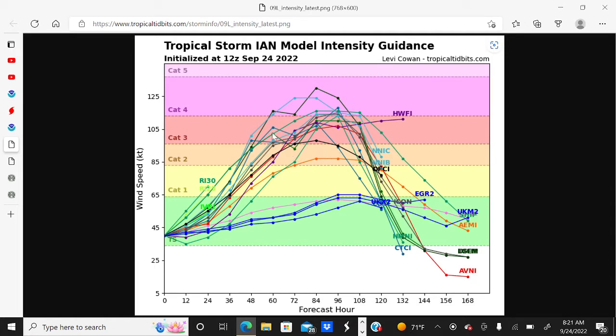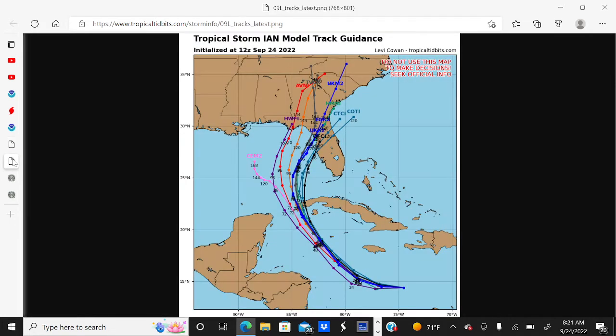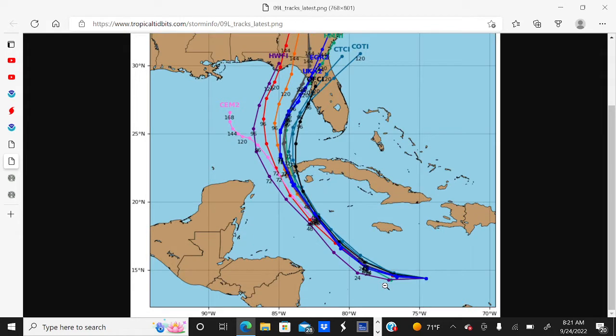We have extremely warm ocean sea surface temperatures, and these extremely warm temperatures go extremely deep, and we're going to have almost no wind shear as Ian moves through the western Caribbean and eastern Gulf of Mexico. And looking at the spaghetti model tracks, luckily for my friends in Jamaica, Ian is expected to pass further southwest, so the impacts in Jamaica are likely not going to be that bad at all.